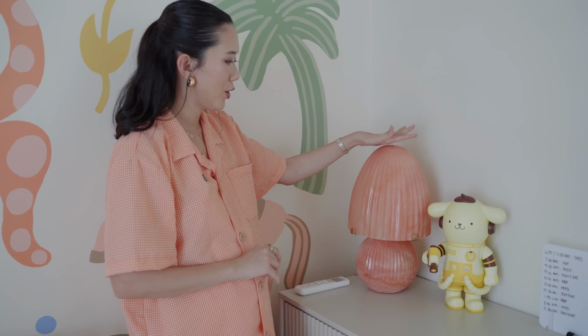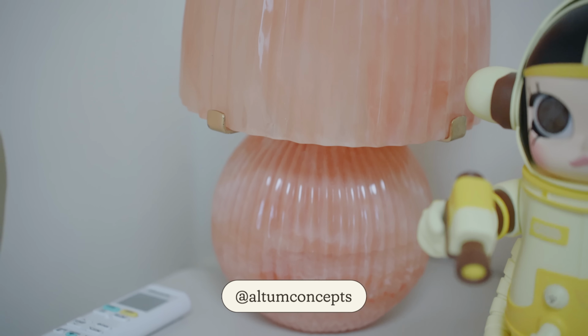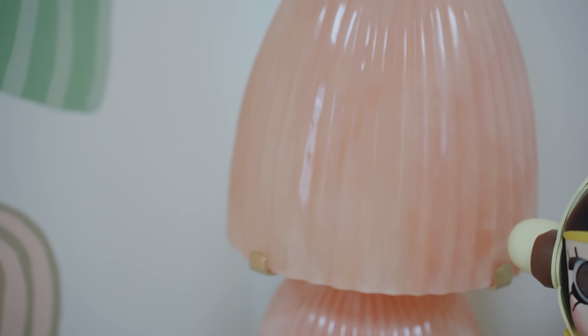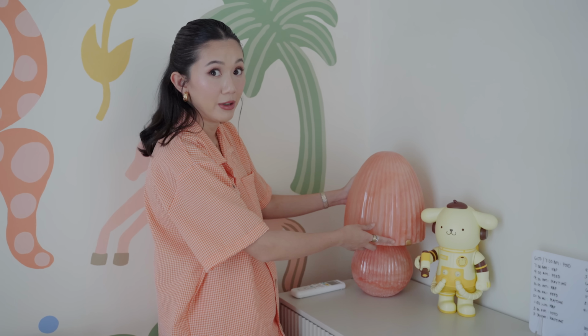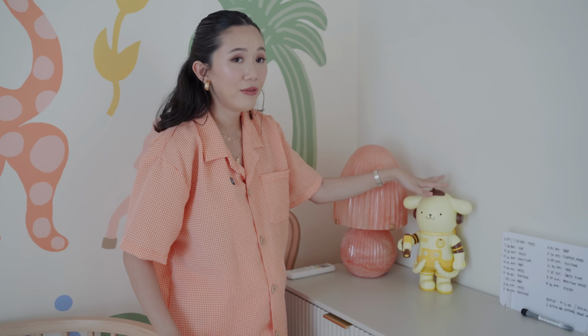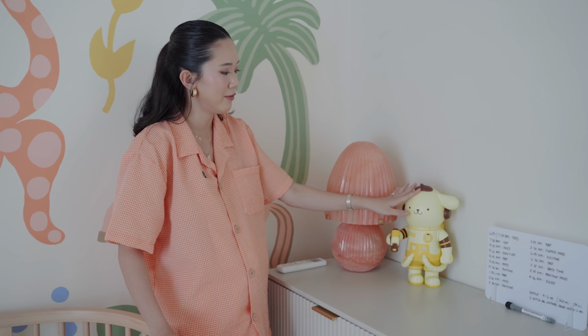And then we have here our lamp from our old guest room. If you guys remember from our old Kokoro house, I had this made by Altum Concepts. It went also to Sienna's room and now it's in Bella's room. I really love this. It's made of some sort of resin. I can't remember the exact name of the material, but I love it. It's a sustainable material. We have here Pom Pom Purin, donated by Sienna. She kept My Melody and she gave this to her sister.